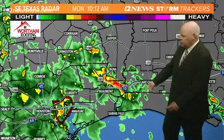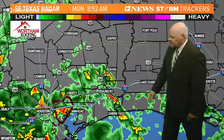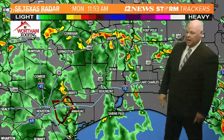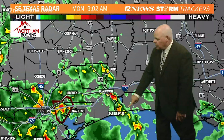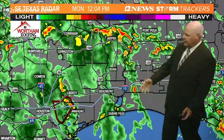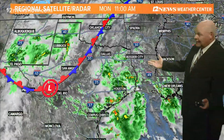Here's radar in motion. You can see that first batch of heavy rain working its way through parts of southeast Texas this morning. Like I said, bringing in over an inch in some spots. Now comes that second batch off the Gulf of Mexico, and it slides north. We could probably pick up maybe another 1/4 inch, 1/2 inch from this second batch of rain starting to move in.